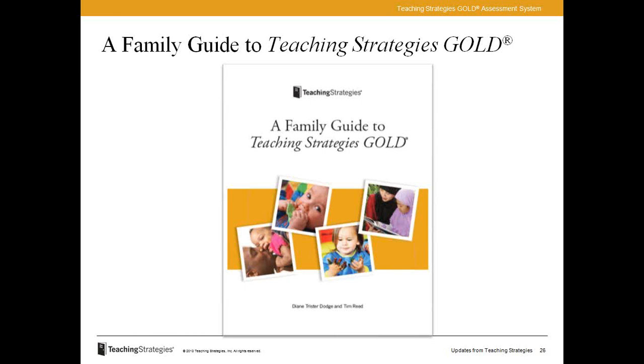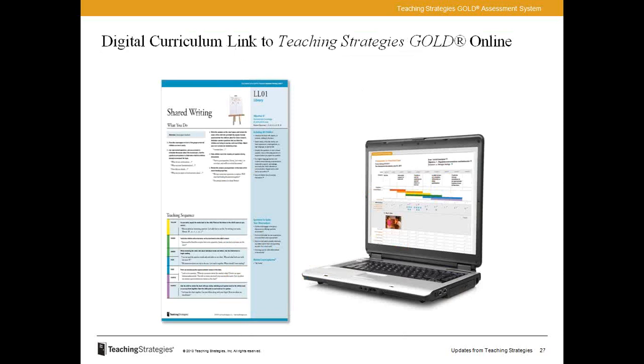observation-based assessment system. And then next, we have the digital curriculum link to Teaching Strategies Gold Online. So this isn't technology for technology's sake, but really using technology to leverage that connection between the curriculum and the assessment, so that teachers are able to provide more meaningful individualized instruction within the context of those ongoing project-based investigations. So they can really spend more time with children and less time planning.